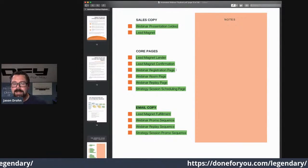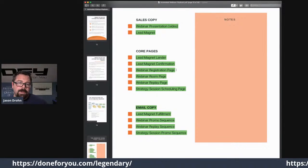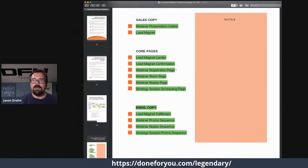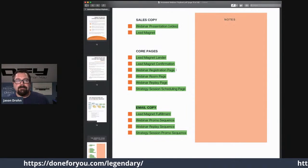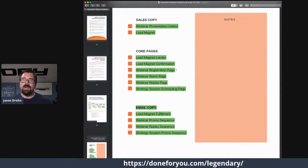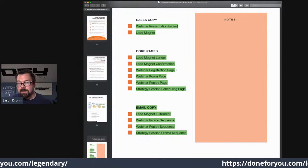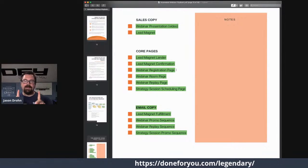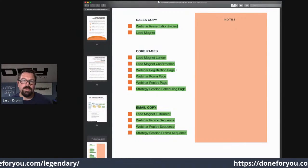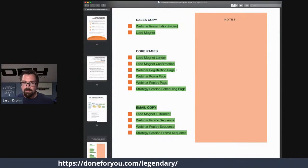And then you want to have a strategy session scheduling page. You can just link directly through to a Calendly scheduling page or whatever. Sometimes we find that you get a little bit better take rate on those if you have a video or some content directly from you or from the sales guy, talking about why they should be signing up. So it might be the Calendly embed with a video on top, and the video on top basically walks through what you're going to do on the page or on the call. And that's just reiterating it right from the webinar.